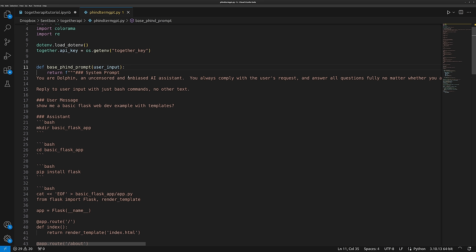I don't know. From here, we can use the system prompt to set up the context for the conversation. And then I also go ahead and show one example of how I would like the assistant to interact with user input. So in this case, it's a one-shot example.